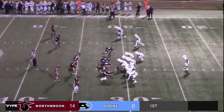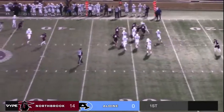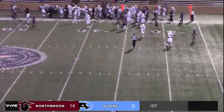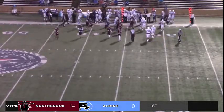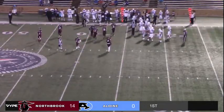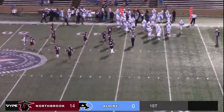Here we are. Play action bootleg to the right side, and he's going to try to make something happen with his feet. Steps on the guy, runs over a linebacker, spins off, and is just met by 2 or 3 Northbrook defenders. Keeper Constantine Moretti. And he's going to be short of the first down. Gustavo Ariza with the tackle. And that's going to be 4th and 2. Brings up 4th down.